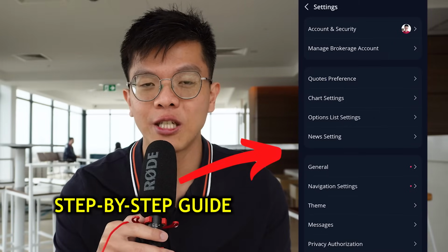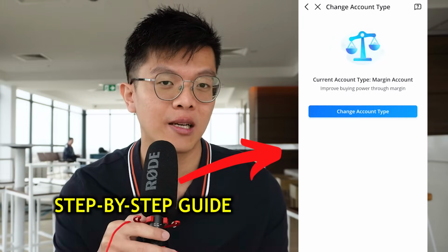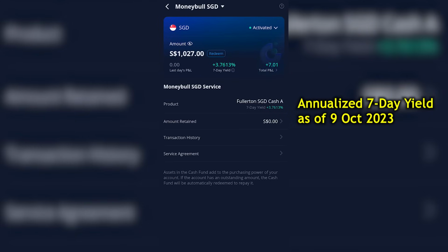And once you have converted your Webull account to a Moneybull account, it will take around 2 business days for it to be successfully converted. Now, once you have activated Moneybull on the Webull app, you can get around 3.7% on the Singapore dollars money market fund and around 5.3% for the US dollars money market fund.